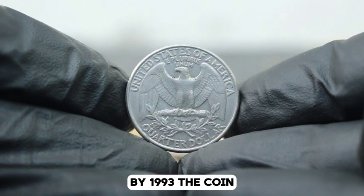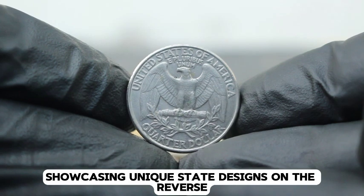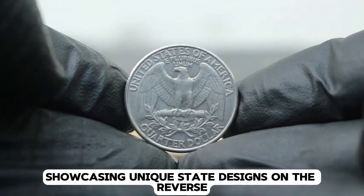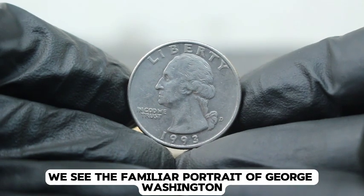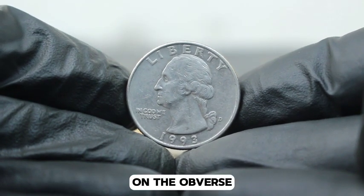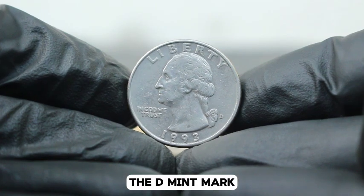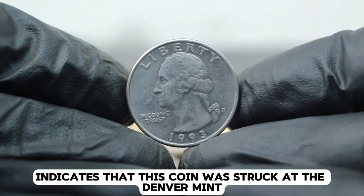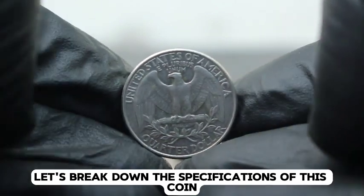By 1993, the coin was part of a series that celebrated the 50 states, showcasing unique state designs on the reverse. For the 1993 quarter, we see the familiar portrait of George Washington on the obverse and the state-specific design on the reverse. The D mint mark indicates that this coin was struck at the Denver Mint. Let's break down the specifications of this coin.